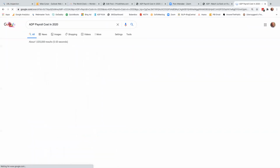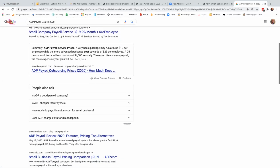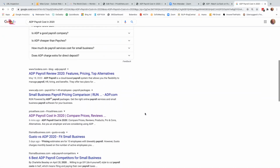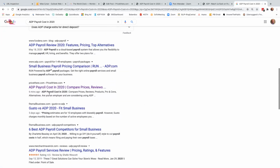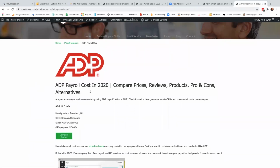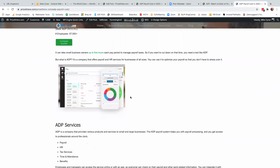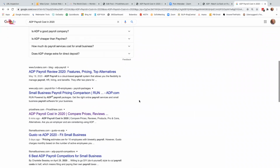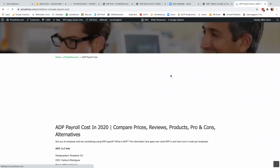We'll just say ADP Payroll Cost in 2020. What we're looking for is priceithere.com. So up here is compareit.com. You've got Fundera, you got ADP. I take it back. So they did index it. So here we are on the very first page of Google. Let's click on it and you'll see. So this is a page that we created live. I'm not sure why that happened. Google usually lets you know when it was indexed, but this is the page we just created. So we rank literally, let's go back, number 1, 2, 3, number 4 for ADP payroll cost.